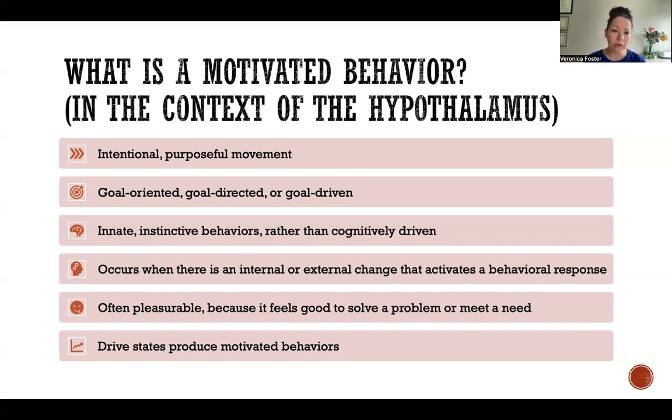So motivated behaviors of the hypothalamus occur when there's an internal or external change that activates a behavioral response. So there's some kind of stimulus, whether it be an internal stimulus or an external stimulus, that generates a response from the hypothalamus. So internally, we could be talking about things like temperature, blood pressure, all sorts of internal conditions that we are monitoring. An external change could be a person walks into the room or you're confronted with a bear or whatever it might be. Something outside of the body happens or there's some kind of change that requires a behavioral response.